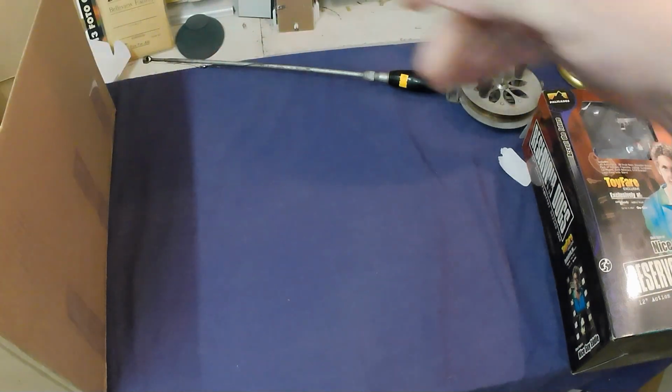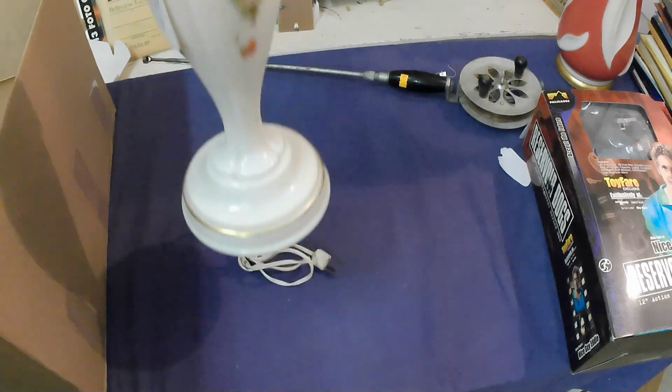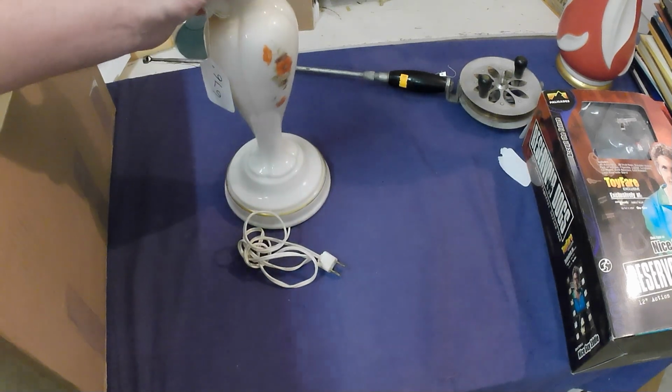Then we've got another Alakite lamp, Aladdin electric lamp, right there.